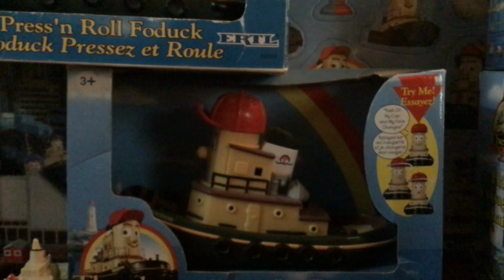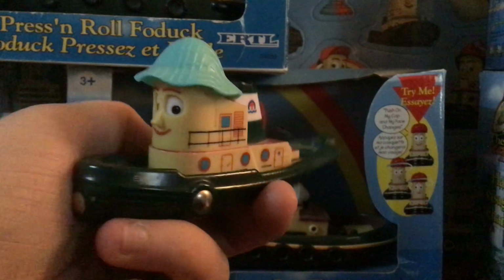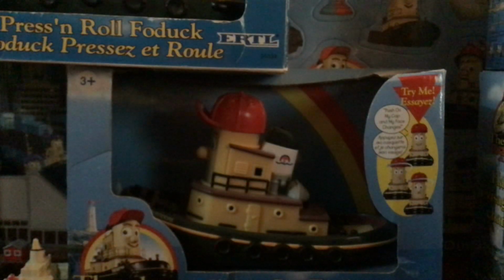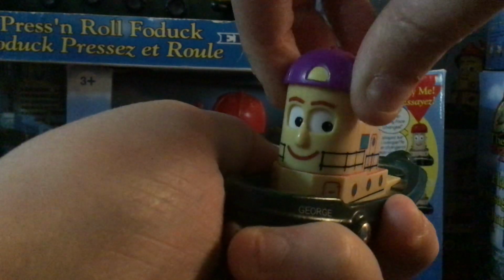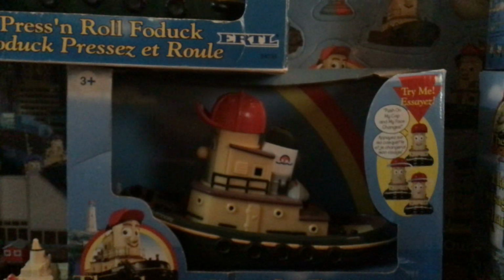Alright, and then we've got, here's Emily in Brio. Same thing, there we go. Alright, and then we have the Valiant George in Brio. This gets a little stuck on the left. I don't know why it does that. But yeah, there's old George.